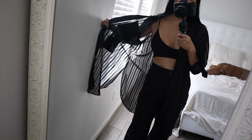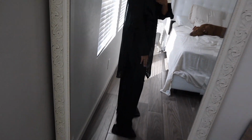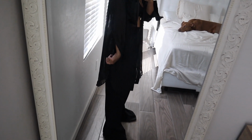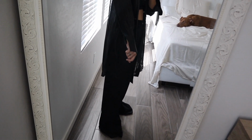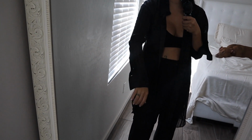And it has a high slit, so that's cute. And I love how long it is. And this is a size small, so this is definitely oversized. The only thing is that I don't really feel like it's long enough on the arms. I wish it was a little bit longer. And it's not open like this. If you want to close it, you can button it up, but it was kind of like tight a little bit getting my hands through, so I just unbuttoned it.